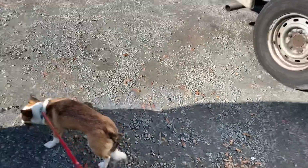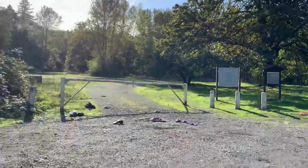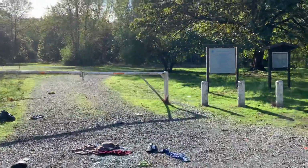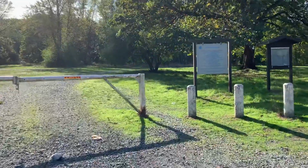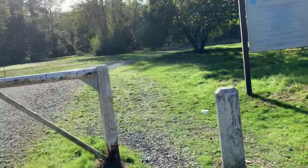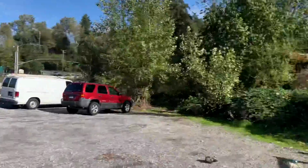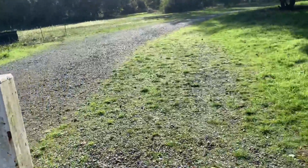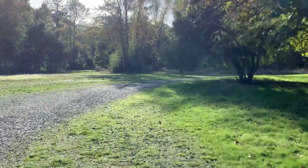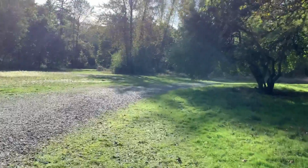Alright folks, Bob and I are getting ready to go hike the Swan Creek Park Canyon Trail. We're just leaving the parking lot right now. It's one of my favorite parks in Tacoma. It's a really beautiful kind of wooded canyon, follows a creek. Sorry about that, turn around for the dog. But this is just the start, and I'll show you more as we go along.